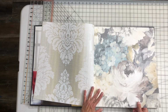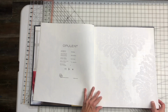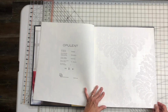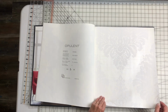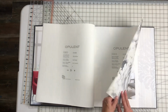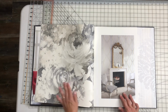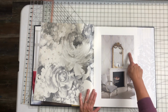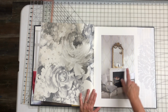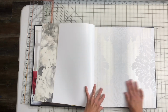But it will make great pages for crafting, journaling, art journaling. You could even use this in glue books, really. You could cut out pieces and then glue book on top of it. So cute. Look at that one. All right, this is an example page. You won't get anything like this. They're just showing you the beautiful way this looks on the wall. Anyways, here's some more.